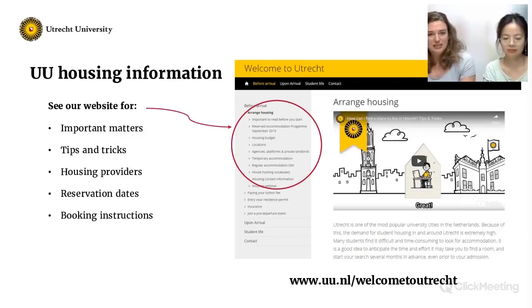So this is the housing website. You can see our website for all these different topics. Some tips and tricks, the kind of housing providers that we work with, booking instructions for all the reserved accommodation. It's very helpful, and there's a lot of information on there. So if you want to know anything more, please go to that website.